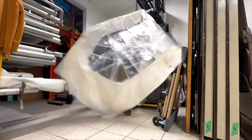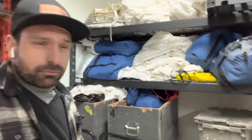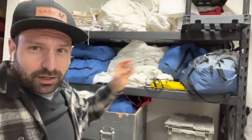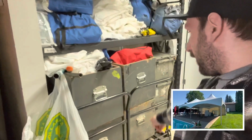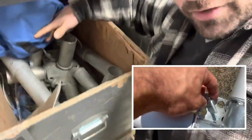Okay, so I've got some Husky racking here with pop-up tent walls. Now, what pop-up tent walls do I have here? I've got window walls, I've got plain walls, and then I've got light-duty tents with walls. I'll show you what they are. And then I've got some marquee tents, high-peak frame tents, boxes that carry all the components. So all the metal fitting pieces, right?